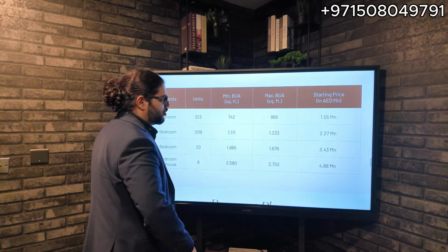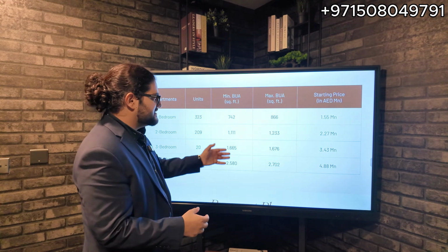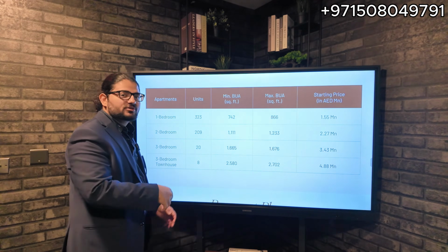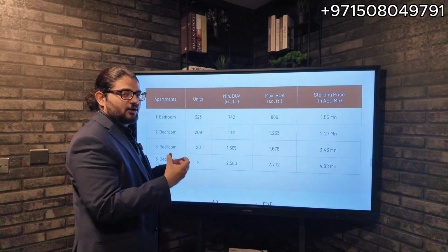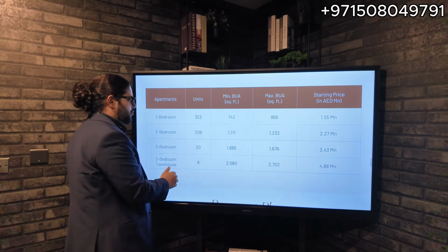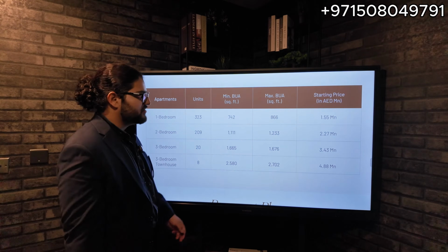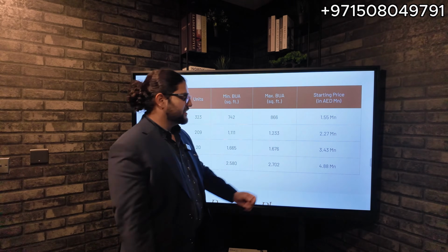Most importantly, we're gonna do our own investment analysis in a bit, that most of our viewers really like, what helps them make a good informed decision. So we have 323 one beds, 209 two beds, 23 three beds, and 8, of course, 3-bedroom townhouses. Those are the respective prices.